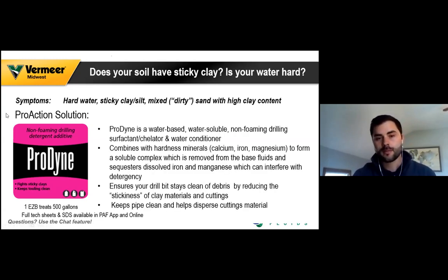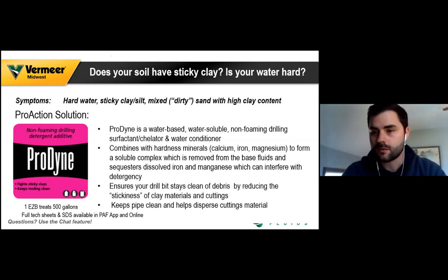start with ProDyne. So the way I want you to think about ProDyne is it's a 2-in-1 product. So the first thing it does is it actually softens water. So if you're in a situation where maybe you're pulling from a creek or a municipal water supply where that water is hard, or maybe you just don't know what kind of quality water you have, you could add ProDyne to the tank first to help soften your water.